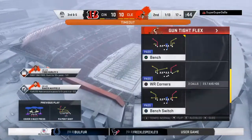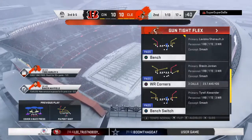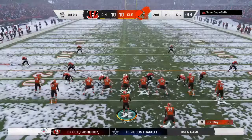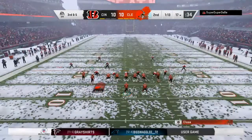Play fake. Mayfield. Man open, that's Damian Ratley. And they'll bring him down here right around the 17-yard line. The Bengals going to use the second of their timeouts as they'll talk it over here before what will be an important third down.